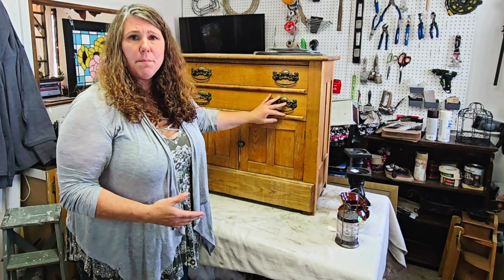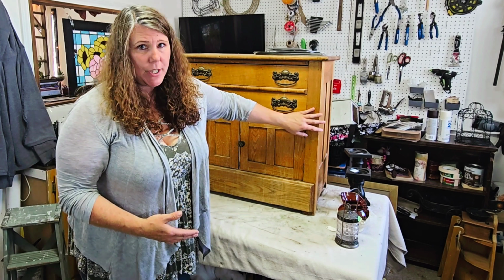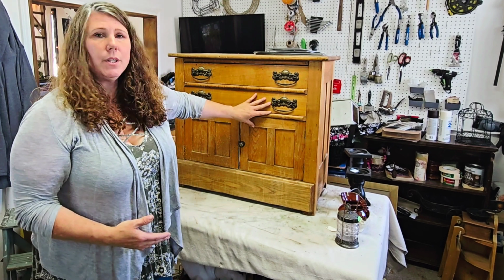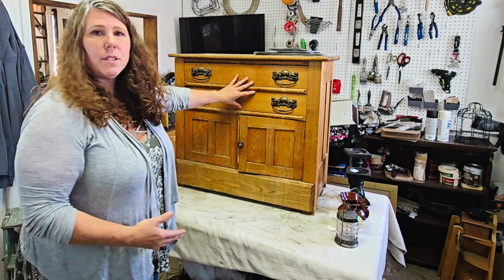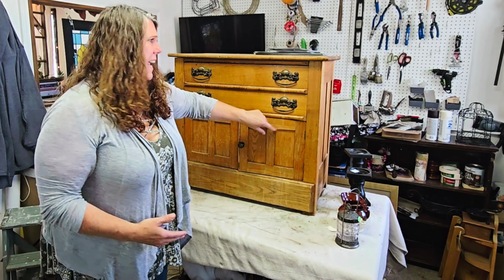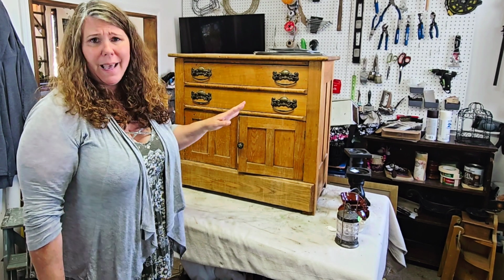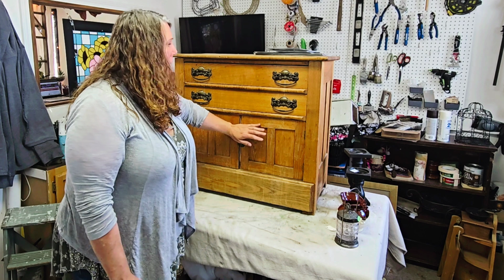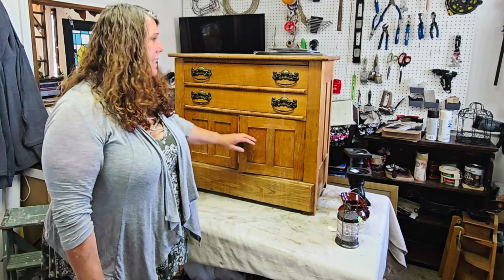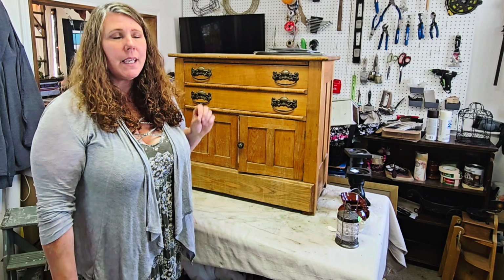It's going to be a fun piece to paint. I'm definitely not going to try to refinish this or refurb it back to the color. I'm not a big fan of oak to begin with. And this has a ton of stains on it, water stains on the top. It's a bit of a mess in all honesty, but it was only $7.99, you guys. So I had to grab it, see if I can salvage it, make it cute.